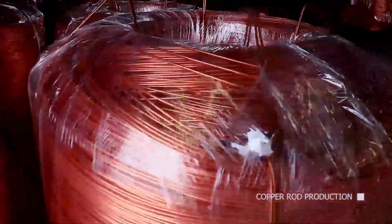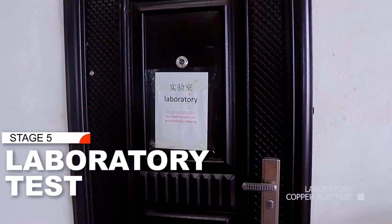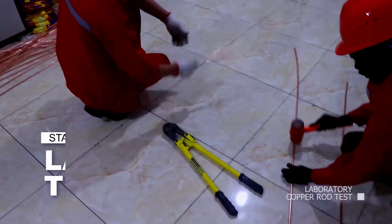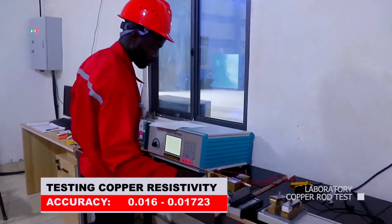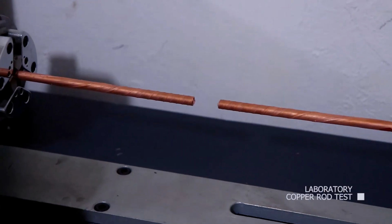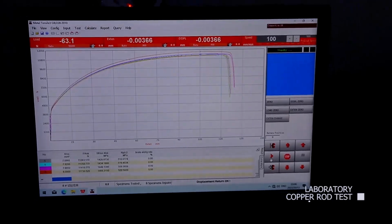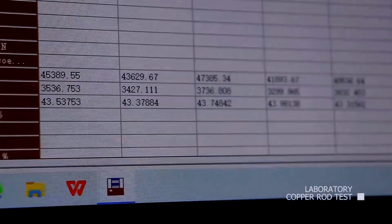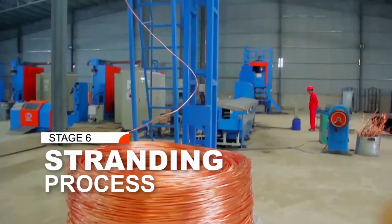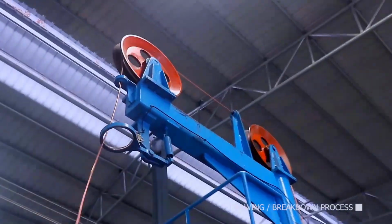After the production of premium quality copper rods, they are then sent to the laboratory for testing the cable's resistivity, twisting, and elongation before it's sent to the factory for stranding. At the stranding stage, the copper rods are stretched to produce stranded wires of all types, ranging from 1.5 mm to 16 mm respectively.